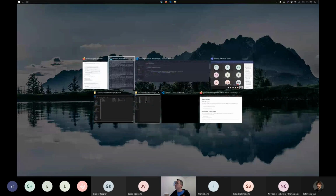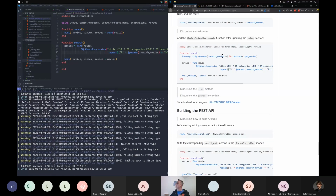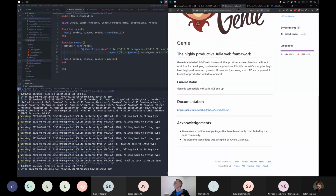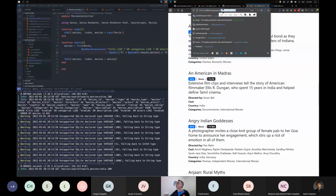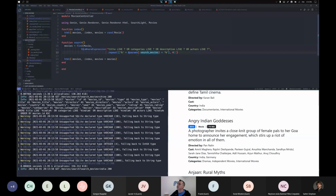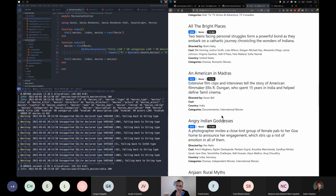We did touch upon the params collection. Now we can see it clear. Our form submits a GET request, and it passes the GET param search movies with the value of the word that is being queried. And then we can retrieve it here in the params collection with the name search movies, and then we can filter our data based on that. Are there any questions up to this point?